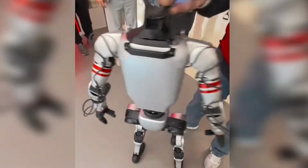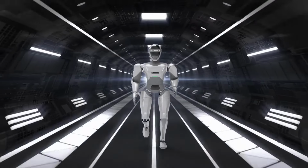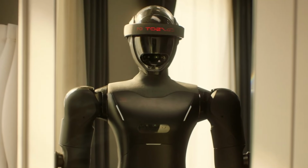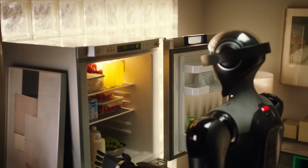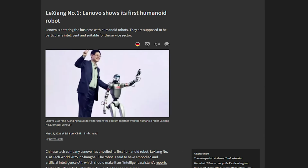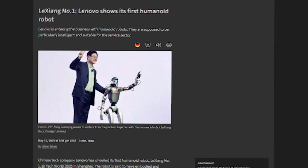During the Q&A session, the robot pulled data from Lenovo systems in real time and answered questions like a trained representative. Lenovo isn't just showing off technology, they're planning real-world applications. The company intends to deploy these robots in elder care and healthcare environments soon. And in August, they're bringing Lenovo No. 1 to compete in the Beijing Humanoid Robot Sports Games.